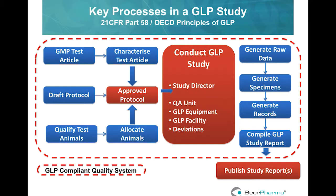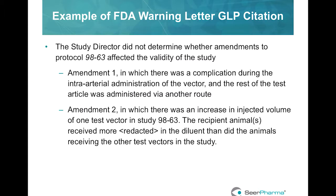So here's just one example of an FDA warning letter to the study director of a GLP study, and I'll let you just have a read of the citation there. So the issue is not that things changed, the issue is that when things changed, nobody evaluated the impact of that change on the validity of the test results, and the study director had no control over it. This test facility could have been disqualified for this lack of compliance.